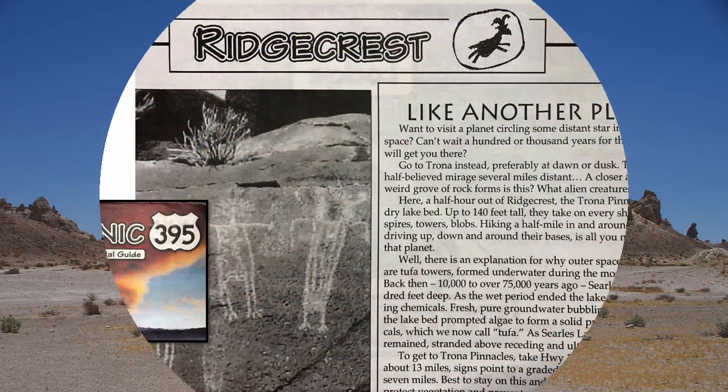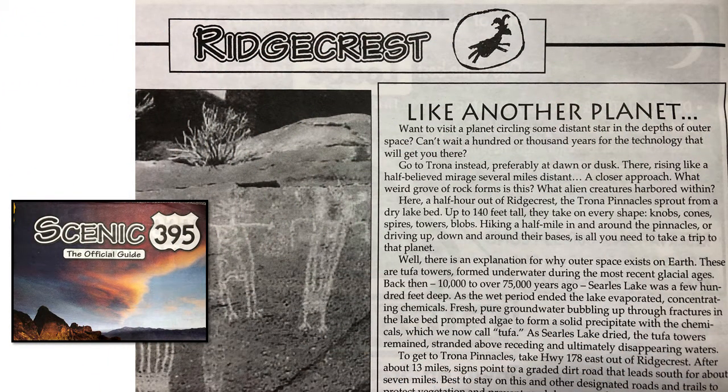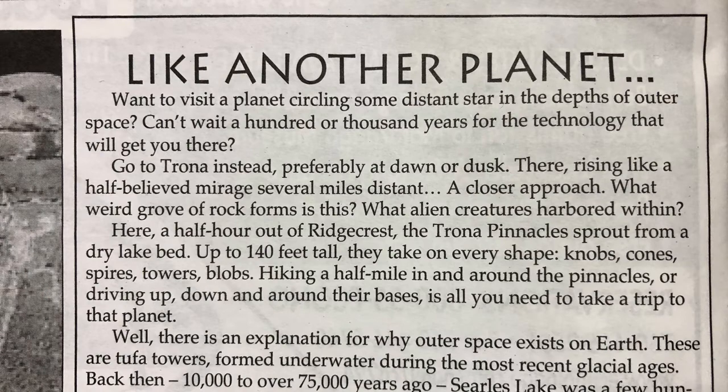From the Scenic 395, the official guide, there's an article about these, and it says, like another planet. Want to visit a planet circling some distant star in the depths of outer space? How do they know what another planet looks like? I know. I'm just telling you, this sounds like a fairy tale, doesn't it? Yes, it does. Kind of like all of this topic.